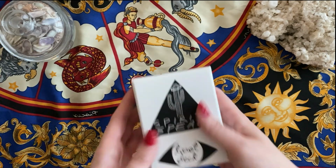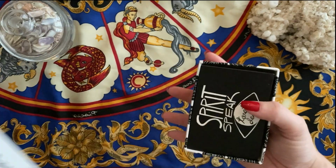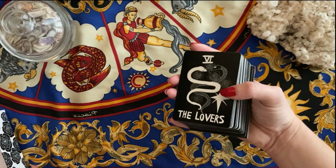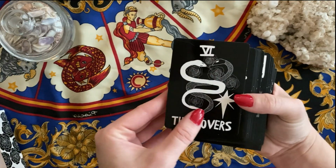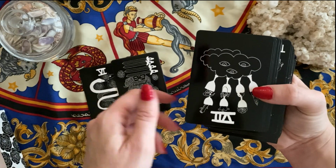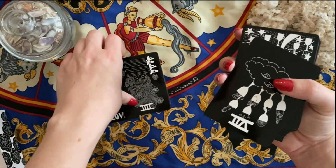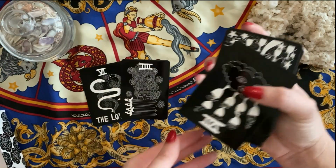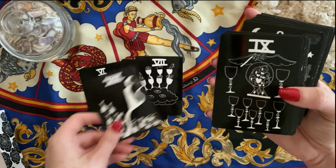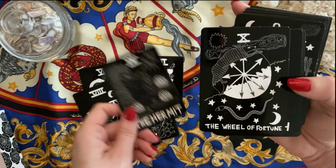Okay, the next one is Spirit Speak. I've known about this one forever. I didn't think I wanted it. I didn't think I'd ever get it. But it was something that the person I traded with had to offer. And I was like, you know what? Let's do it. Are they upside down? Yeah. And I'm happy I did. Who knows? I might have a little relationship with this deck.